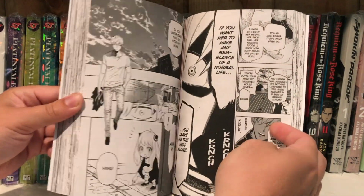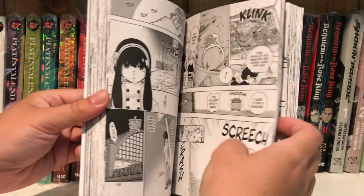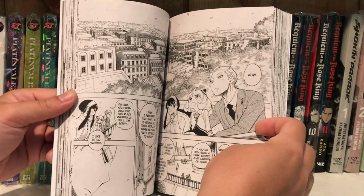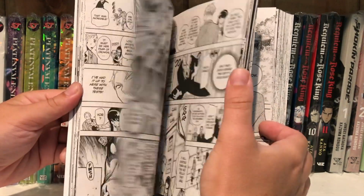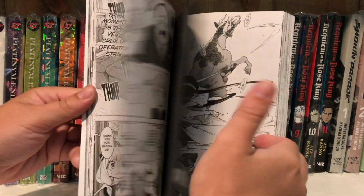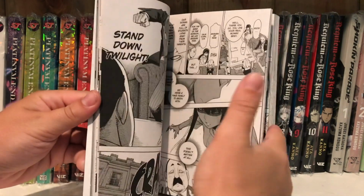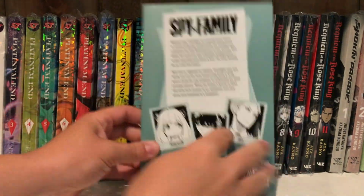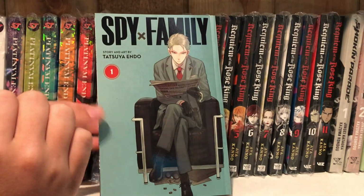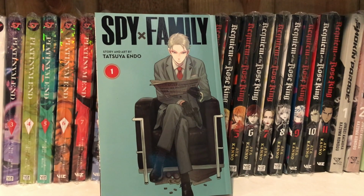The art style looks really clean and everything. I'm assuming it's got to be about a spy in a family, just going from the top of my head. But I actually haven't read this volume prior to this recording yet. But I actually did think that that one picture was awesome, and I'm assuming their child is absolutely adorable. So I really can't say my opinions for Spy X Family yet, but I heard a lot of hype around it, so I guess I'm going to see how it is.